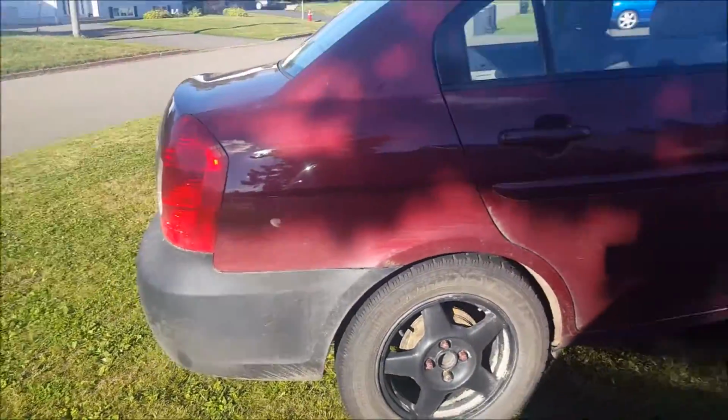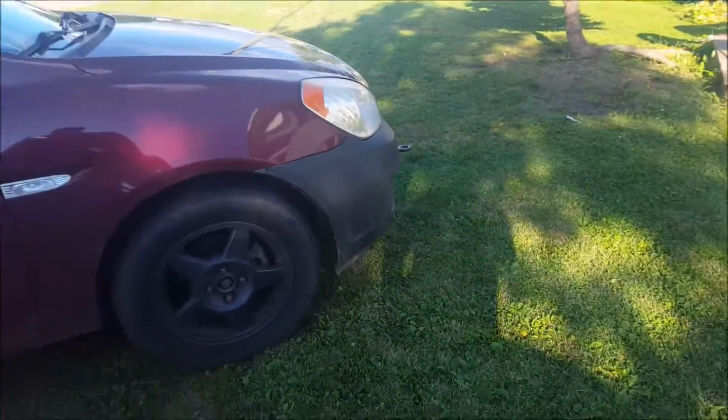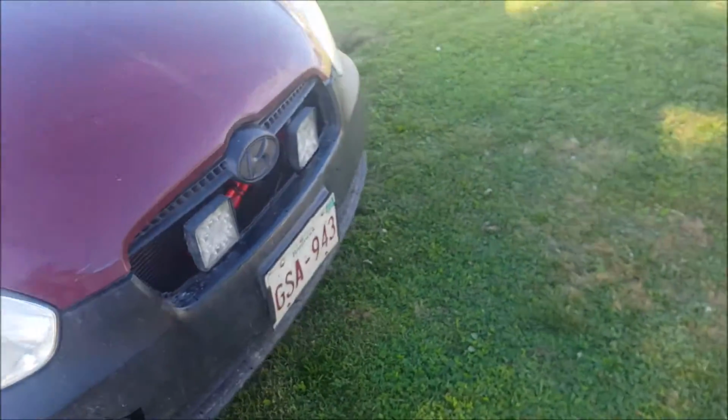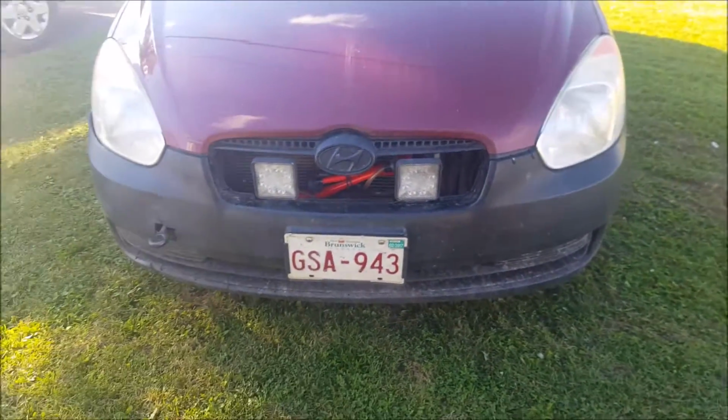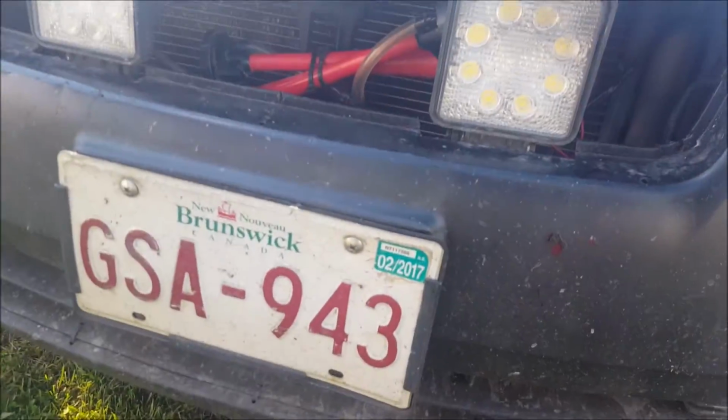Got the plastic dipped bumpers because the front one, whoever owned the car before hit something. It's all floppy and stuff, kind of hangs out farther than anything else. Had blue on it, so now it's black. I've got LED fog lights on the front, with the air horns that are all crooked. And yeah, it's been pretty good.